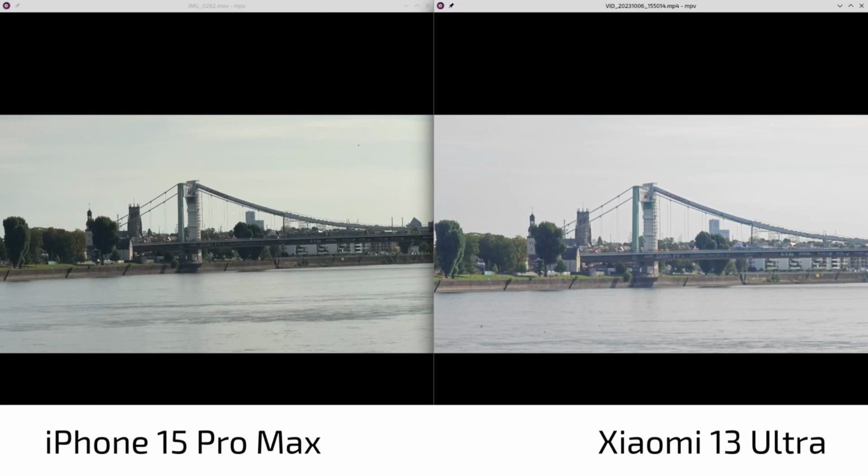Main camera sensor, because of the colors, even though the iPhone is not 100% right, it is the best of the two, because the Xiaomi 13 Ultra is just too colorful, too punchy there, making a gloomy day look like it's the middle of a sunny summer, which is a bit weird. So too punchy colors on the Xiaomi 13 Ultra. Overall, the winner in terms of video, I have to give it to the iPhone 15 Pro Max.